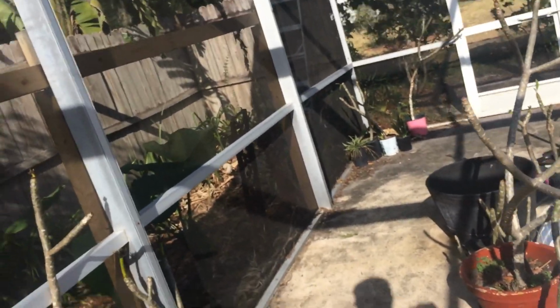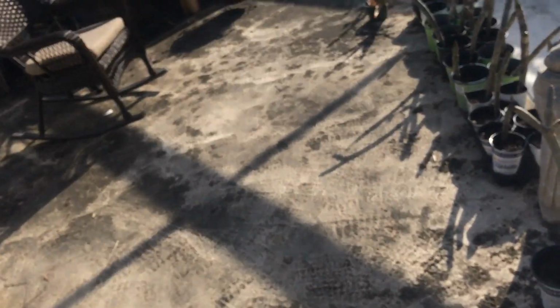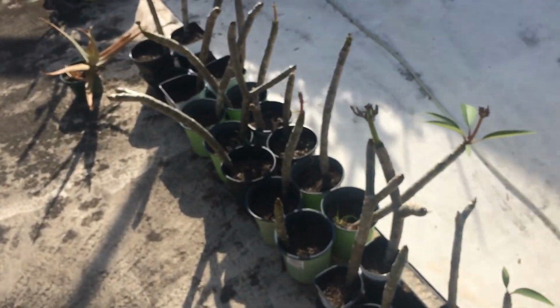As you can see, there's just plumerias everywhere. I mean, gotta get them at least identified. A lot of these I just pulled out of piles, so I don't know what's what. And they were thrown in piles. I tried to keep them separated at first, and then they all just got mixed together.